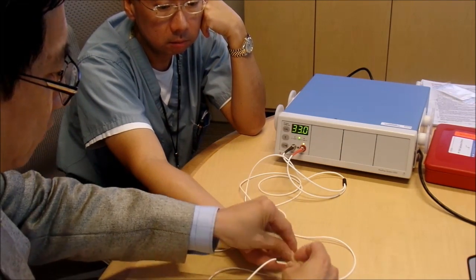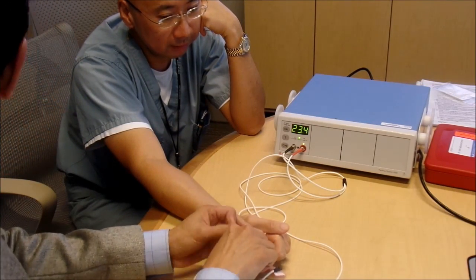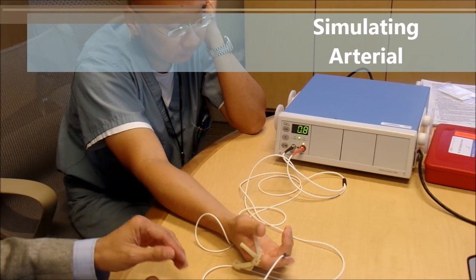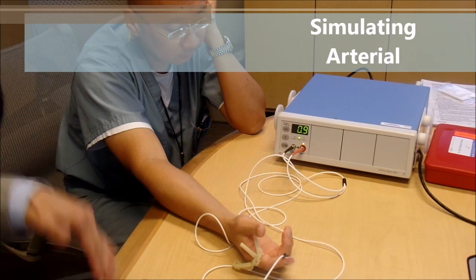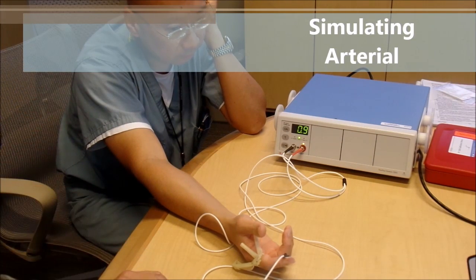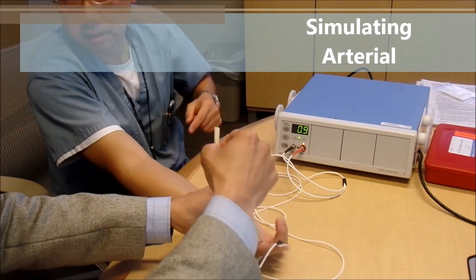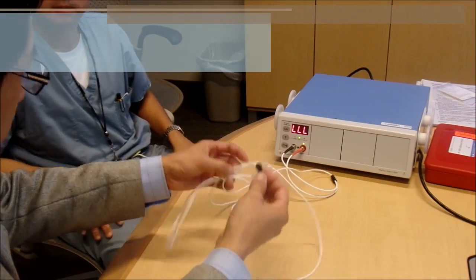Just micro cases. You don't need that finger, do you? So that's a little tighter. We're trying to mimic arterial now. It's pretty quick. With arterial, it's going to drop precipitously down. Okay, so this can be sterilized and brought onto the field, right? Yes. In fact, if you're careful with it, this will last over 10 laps.